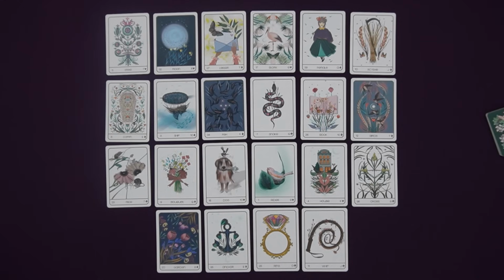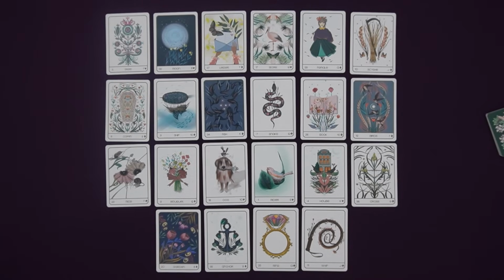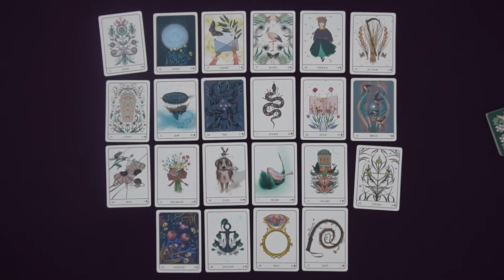Let's get right into it. There's a lot to read here. So I like to start with a few cards to put a frame around what is going on. Starting with some corner cards here, we have the tree and cross, and this can point to some important growth or an important decision that you're going to make.